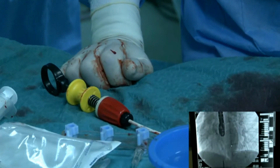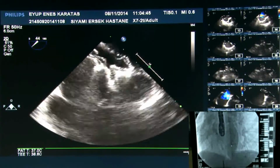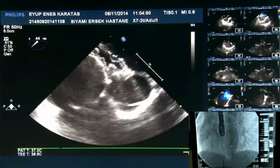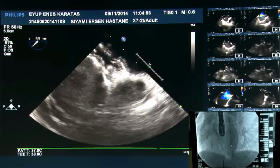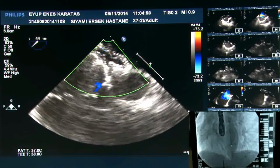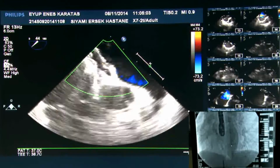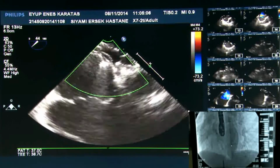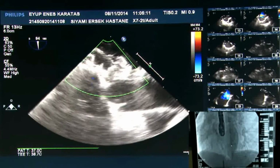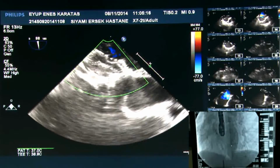Okay. Yeah, can you see the echo now? Yes, thank you, perfect. Okay, this is now after the device is released. Well, the device seems to be sitting very nicely with no residual shunt. You're happy, yes? Yeah, we are happy.